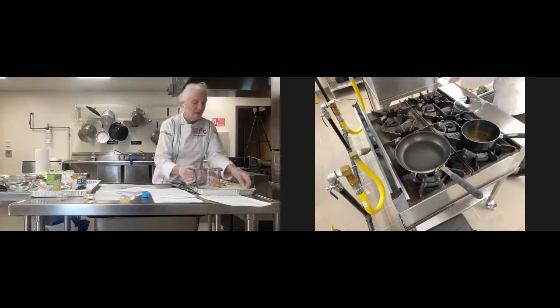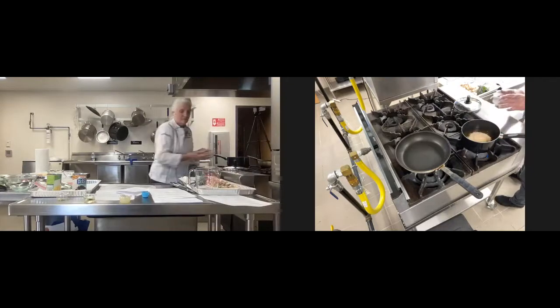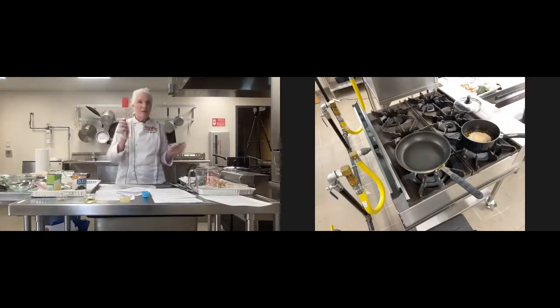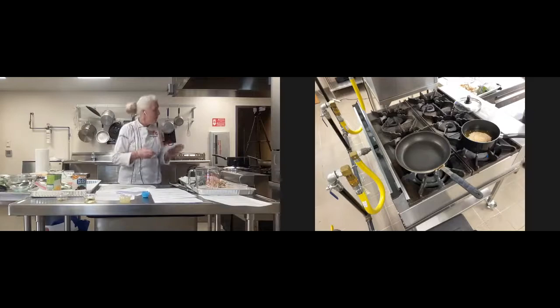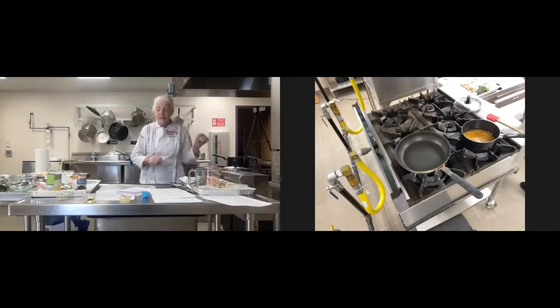And we're going to add our quinoa to that. Then we're going to take a heat-safe spatula or a spoon, and stir that around just a little bit until the water comes to a boil. Now, we don't have to stand here and play with this while it's coming to a boil. We can go on and multitask.